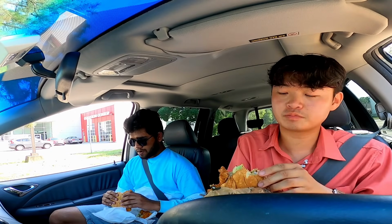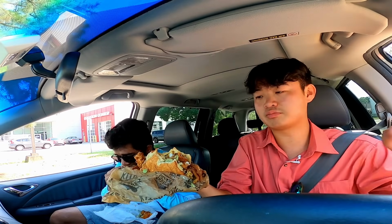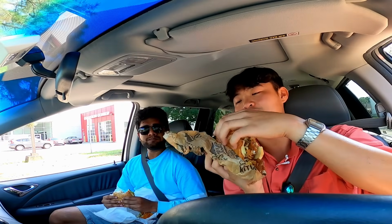Whoa. That's high from Vanille. He's a big food critic. This is probably a 10 out of 10, man. Best soft shell crab sandwich I've ever had. Like, the legs are literally sticking out of here. Probably not the cleanest food to eat in a car, but oh well.